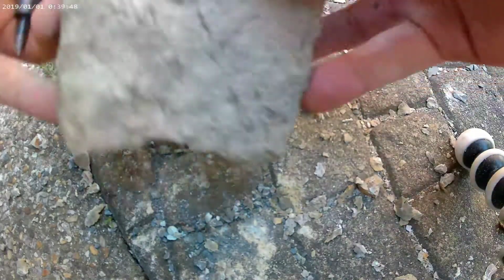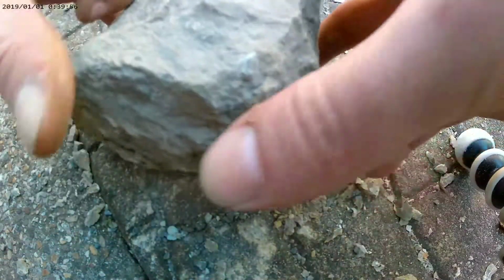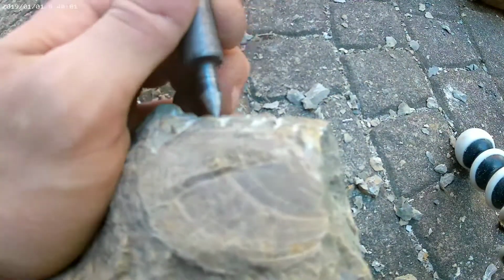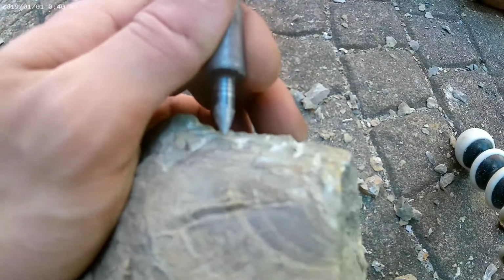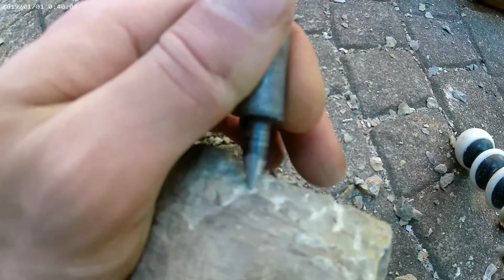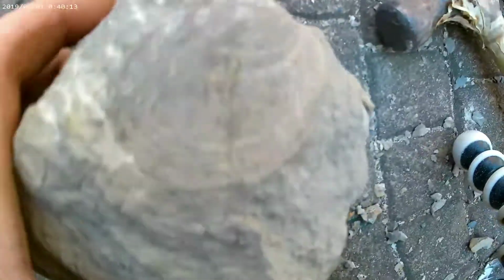Oh, but you gotta be careful, look. I almost touched the fossil then. There's a layer of brick between it. I just managed to save that then by stopping at the right time. There we go.